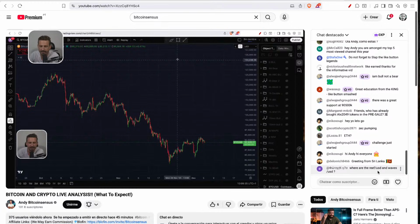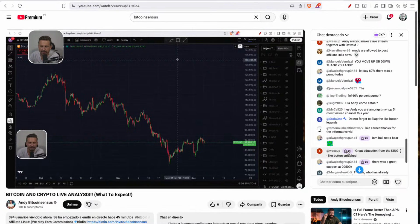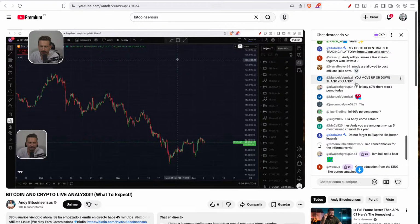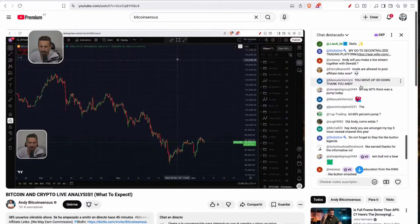Where are the Reef, US dollar, and Waves? I'm not sure. You're talking about those altcoins. We likely are not going to do them. We like to look for trades here, where you move up or down.